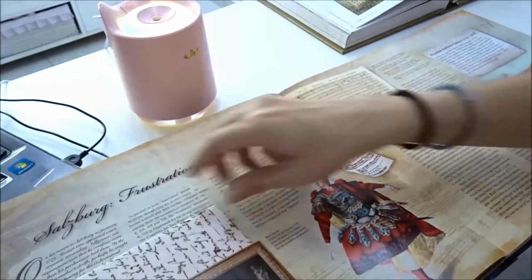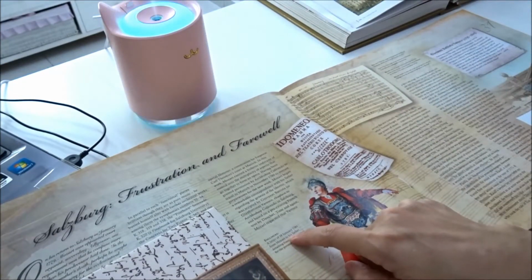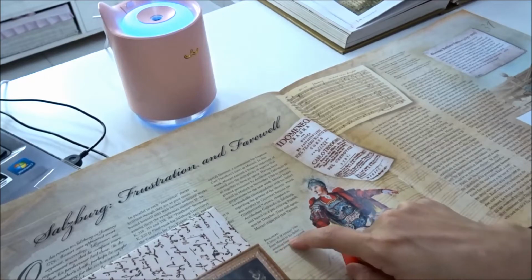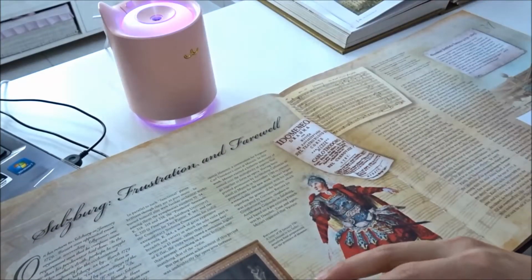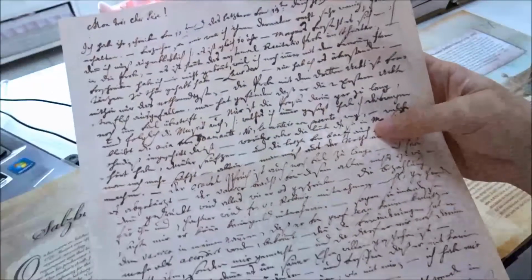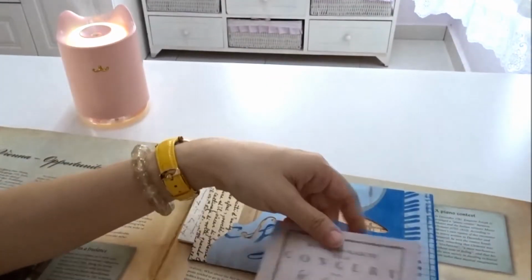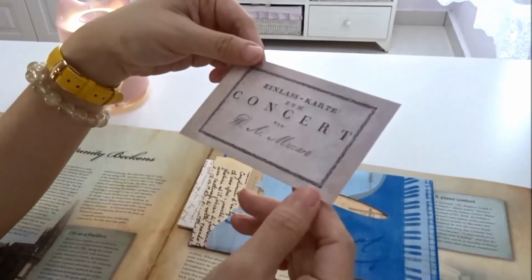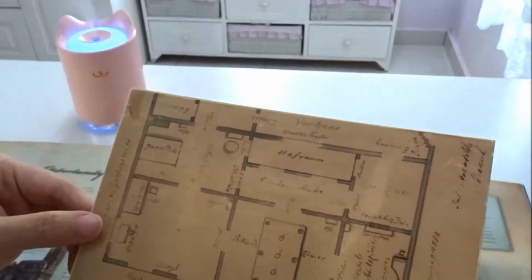Let's see what this is. Enclosure, a letter of 18 January 1781 from Mozart to his father, detailing final preparations for the premiere of Idomeneo. Wow, this is from him. It's a concert ticket. Is it upside down? Is it this way? Oh yes.